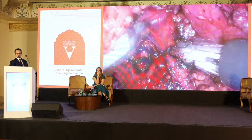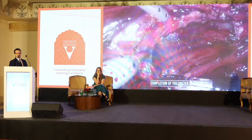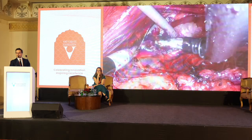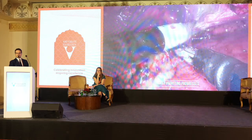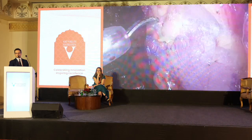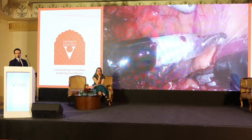This led to complete kidney mobilization and the completion of the ureter isolation until the bladder. So it is very important to maintain an adequate long length of the ureter. This is very, very important in auto-transplantation. Completion of kidney defatting.